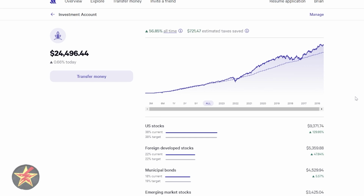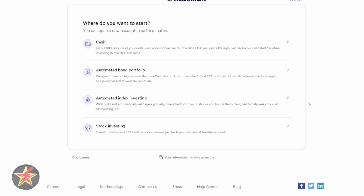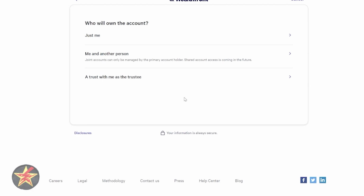Now that we've gotten all the quick hits out of the way, let's talk about some of the new things that Wealthfront has introduced. The first being, it might be a little tricky to find, but if we come up to our transfer money, we can come down to open new account, and Wealthfront has a new account type. Here we can see automated bond portfolio. And this is going to be just like your Roth IRA or index investment account. This is going to have you answer a few questions, and it will allow you to set up a bond account.